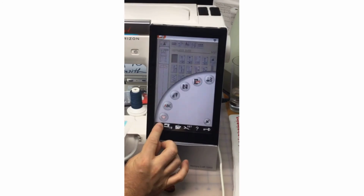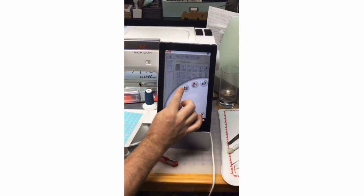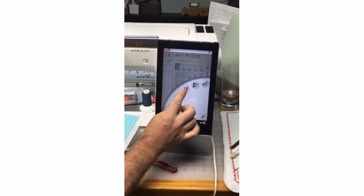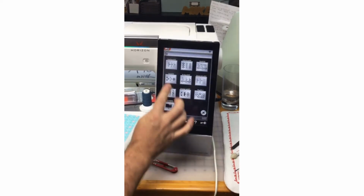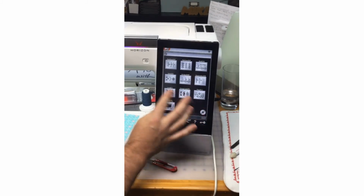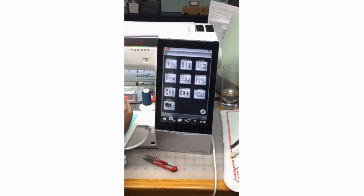So now I'm going to go to my machine and go to the home button of the 15,000, and I can go up here to select what kind of stitches I want. These are my decorative and quilting stitches, the little curly cues. So I'll click on that, and then these are the categories of stitches that I have. If I were doing applique, for example, I've got a ton of applique stitches there.